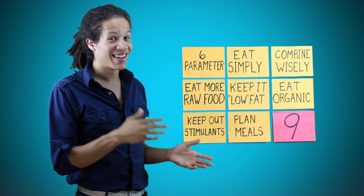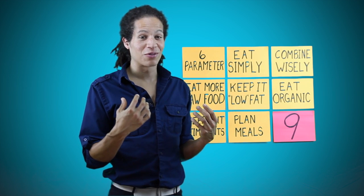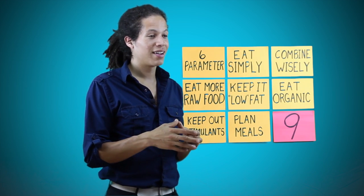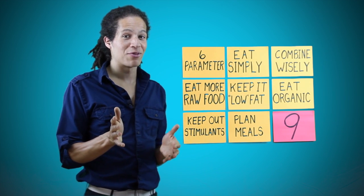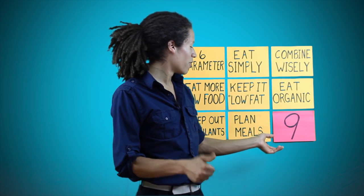So planning your meals does save a lot of energy, does save a lot of time. I know I apply that little trick of planning a whole week, and I know other people apply that same trick too when they want to get a lot of stuff done as well. Planning your meals saves you time and energy.